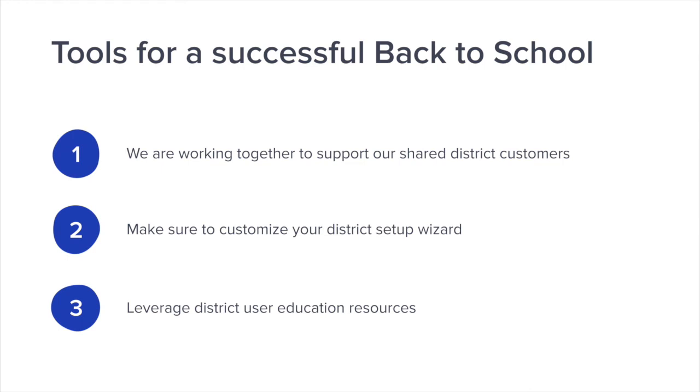Now that we've walked through how Clever prepares districts for back to school, we hope you feel informed on how to leverage the new product features and tools to streamline the back-to-school experience for you and your districts. The three main takeaways from this session are: 1. We are working together to support our shared districts, and you have a big district success team helping you through back-to-school. 2. By customizing your district setup wizard, you'll help districts complete the onboarding process more accurately and more efficiently to help you with a smooth back to school. And 3, you and your districts have access to a lot of great user education resources that can be leveraged for back to school PD sessions and throughout the year.